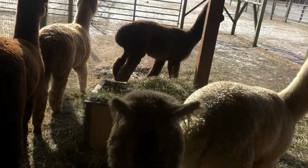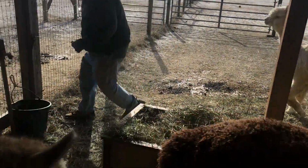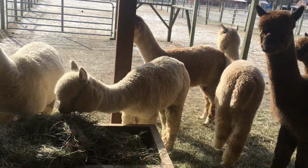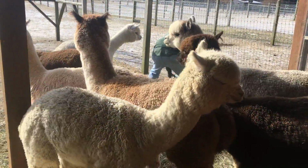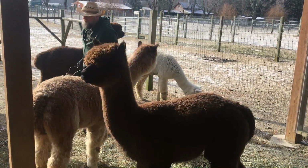Apple tree. You can go outside, buddy. So now we'll open the pen up and they can go out. And as you can see, they're not scared of us. Well, they're scared of him walking by with the bucket, but they want to be right with us. Azaka always wants to help.